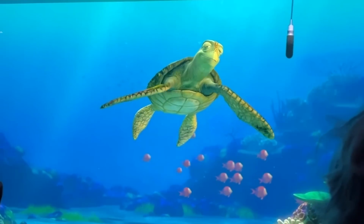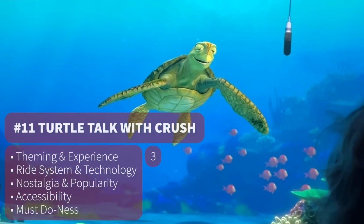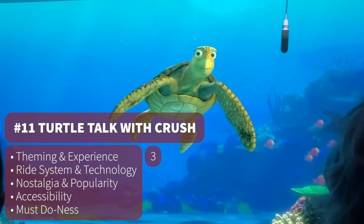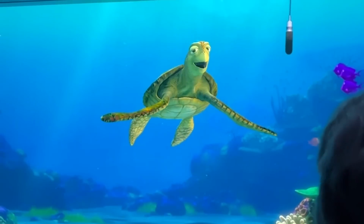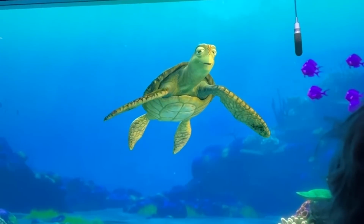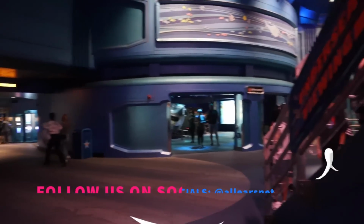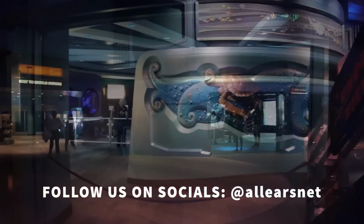This one is gonna get a 3 out of 5 on theming. It actually does have a very unique theme and experience. You can learn all about sea creatures as you head in, which is very edutainment, very Epcot. And it sits right in the Seas Pavilion where nearby you can go see real manatees and real sea creatures, real fish, real eels, the whole shebang.